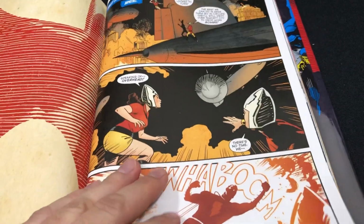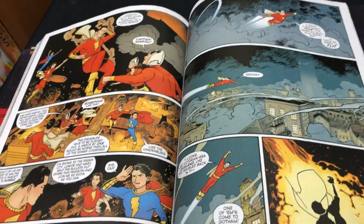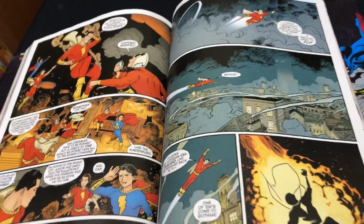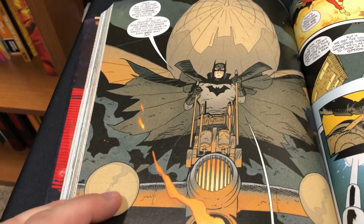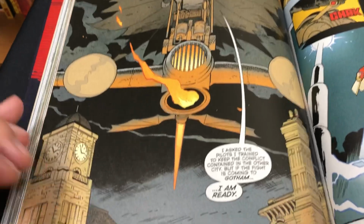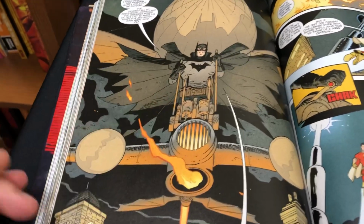We get some beautiful references to other characters from the Shazam and DC universe here, which is nice. And gosh, this art really worked out very well. And look at that Batman on his flying machine. So he invents a flying machine, much like the Batwing and all that, and heads up, and just very, very beautiful. This is the type of art I'd like to have on my wall. Maybe I should hunt down the original art of that.